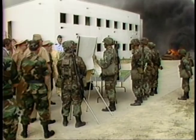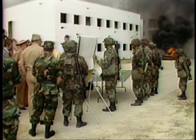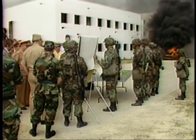I am attacking with second platoon on this side. Second platoon here. Third platoon here. And third platoon.